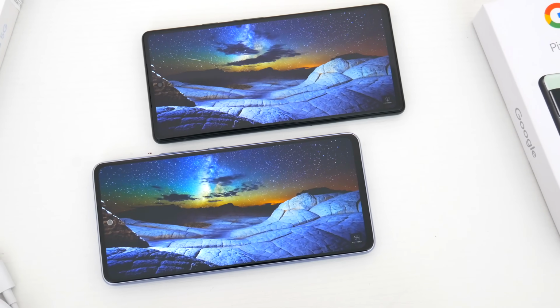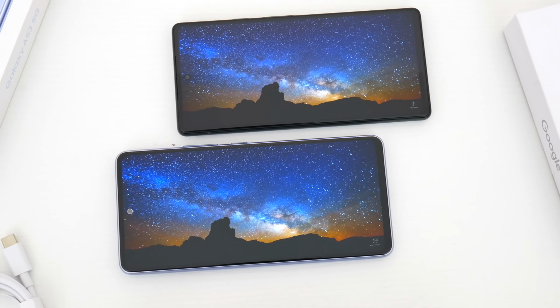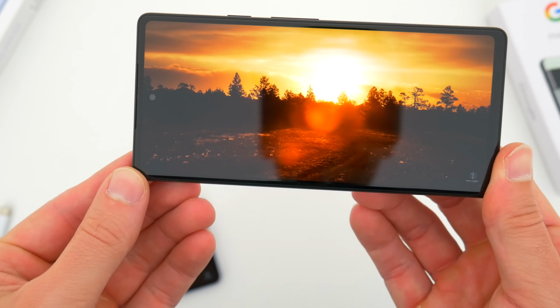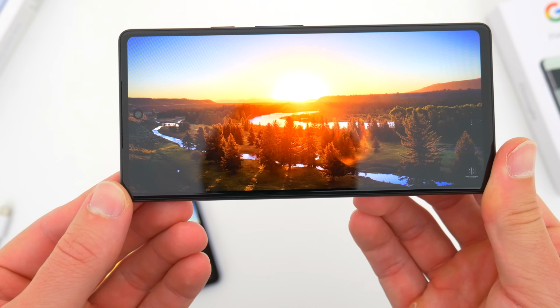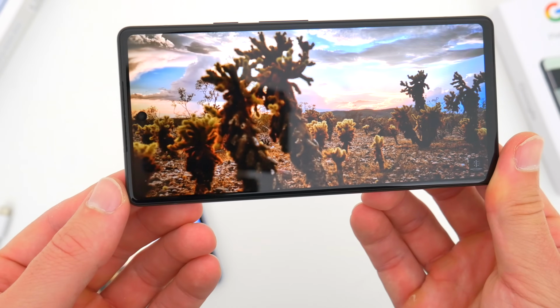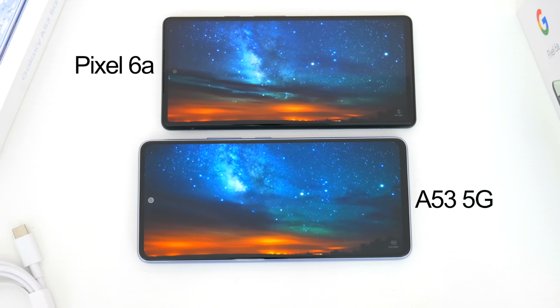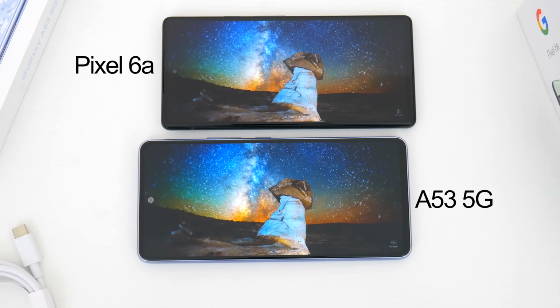When it comes to the displays, both these phones offer great viewing experiences for your money, but the A53 offers a couple of things here that do give it a clear advantage. The smaller 6.1-inch screen on the Pixel is a very respectable 2400 by 1080 resolution OLED panel that packs in around 429 pixels per inch. There's no issues with the resolution. It looks very sharp, especially at this size, and I think it's plenty bright and colorful as well.